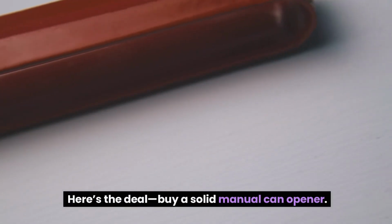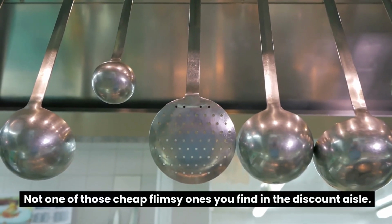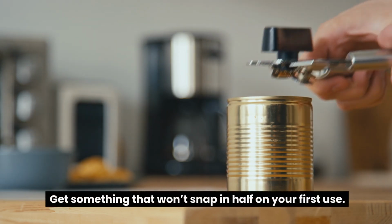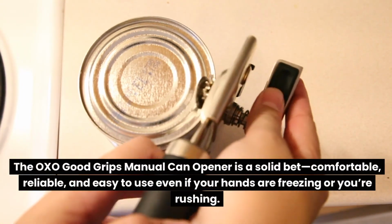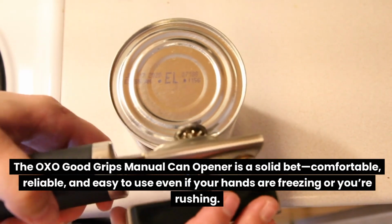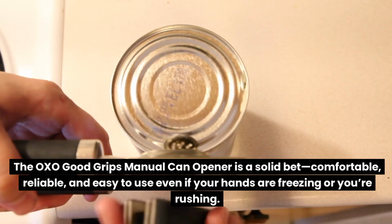Here's the deal. Buy a solid manual can opener, not one of those cheap flimsy ones you find in the discount aisle. Get something that won't snap in half on your first use. The OXO Good Grips manual can opener is a solid bet. Comfortable, reliable, and easy to use, even if your hands are freezing or you're rushing.